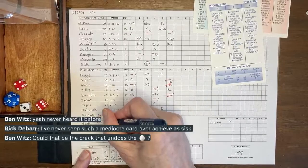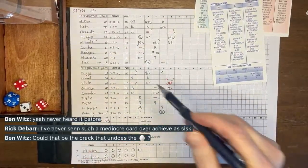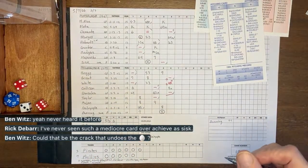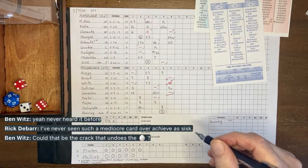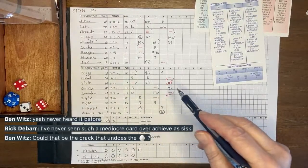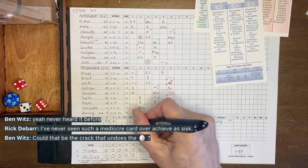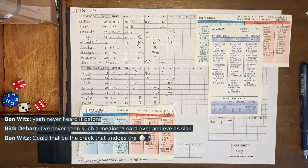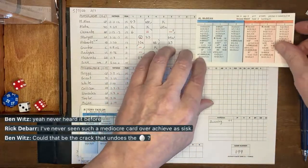Sisk ends up going 5 1/3 today. He allowed 6 hits, 2 runs so far. Walked 1. And struck out only 1. McBean, a pretty good card, 3-2-2 in 87 innings of work. Let's check what he's done in the replay. He's been in 6 games, 1-0 with a 1.86 across 9 2/3 innings.